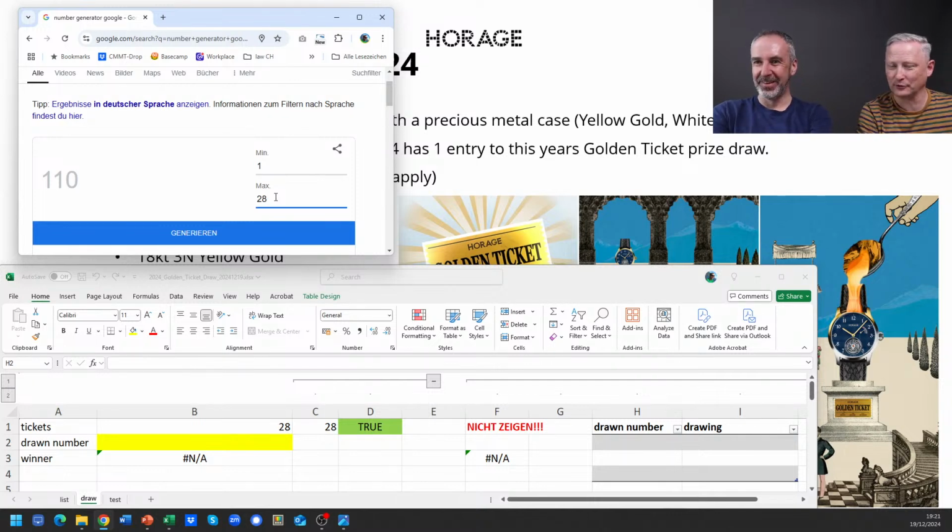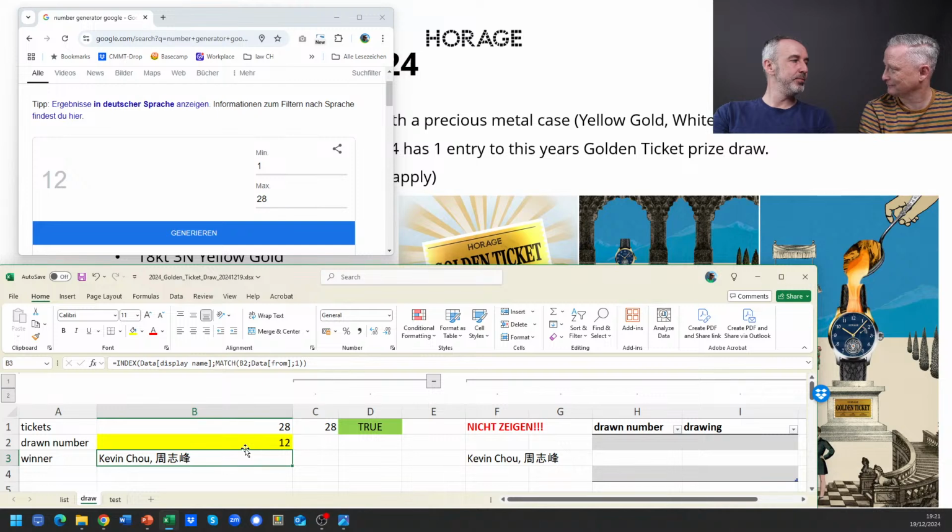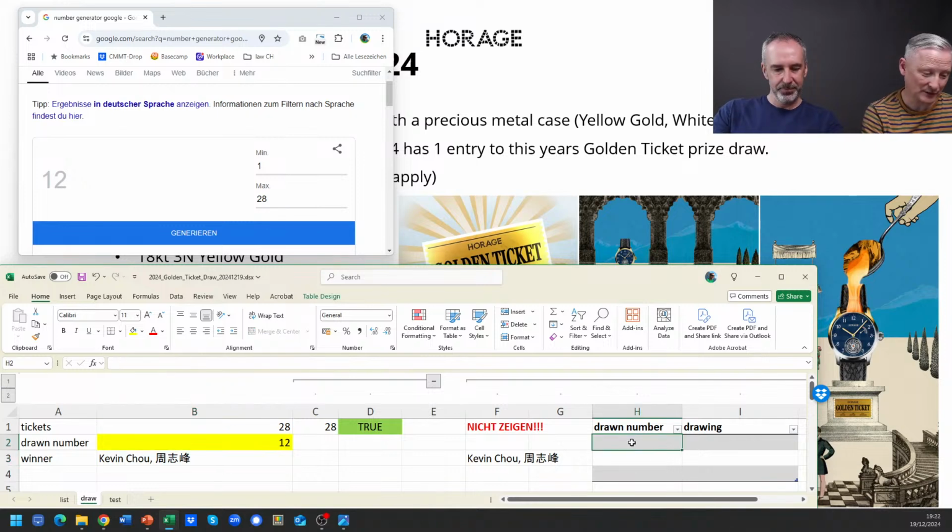So let's pull this draw and we'll check the comments. Okay, 1 to 28. 12. Let's see who 12 is. And this one should give us a name. Kevin Cho is the winner. So we will be contacting Kevin in the next few days as well and letting him know that he is a winner of the prize. And we take that from there. I need to write that in here. You need to put that in there, yeah.